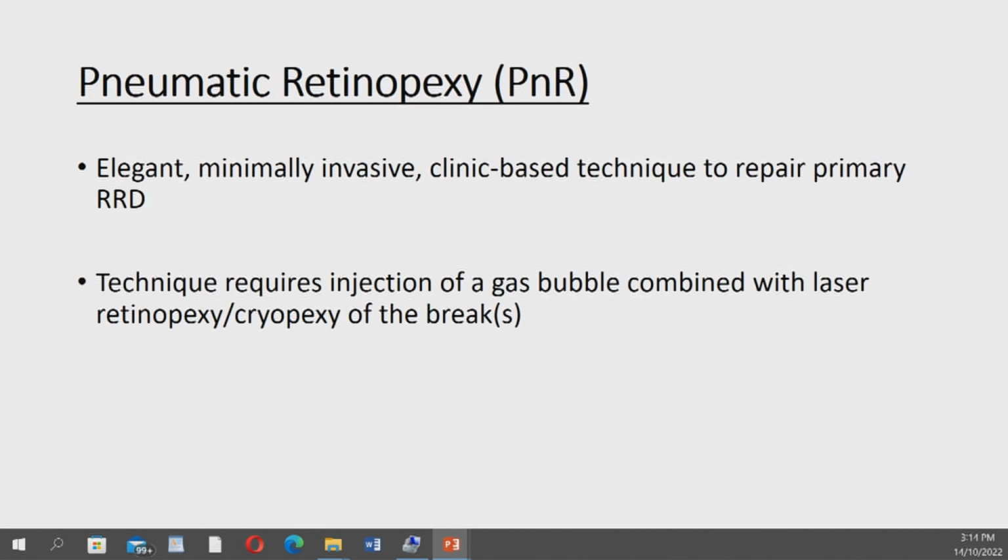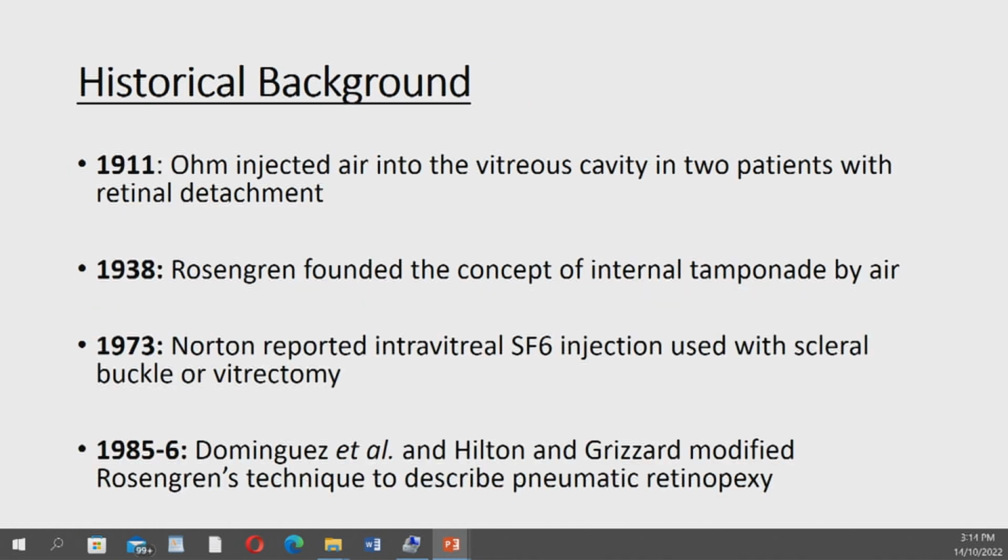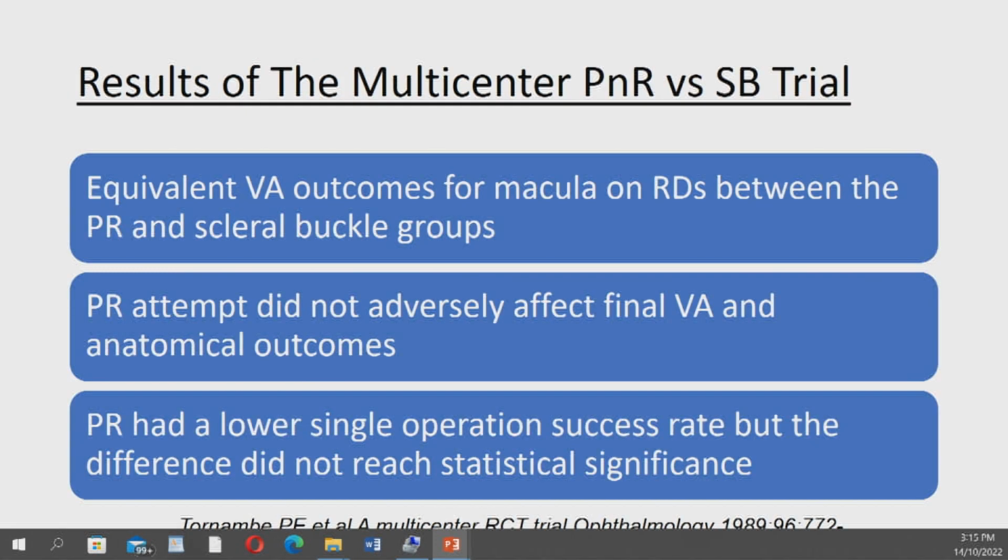So pneumatic retinopexy, it's a minimally invasive, very nice procedure which we can easily do in the clinics. What we do is basically inject the gas bubble followed by the laser or the cryopexy. And this procedure has been there since 1911. Different people have done different techniques. There was a trial comparing the PNR versus the scleral buckle done in 1996. The anatomical success rate was slightly low in the pneumatic retinopexy group, but it wasn't significant.